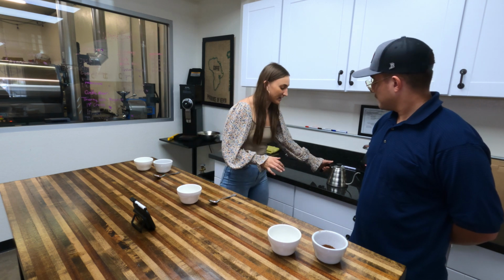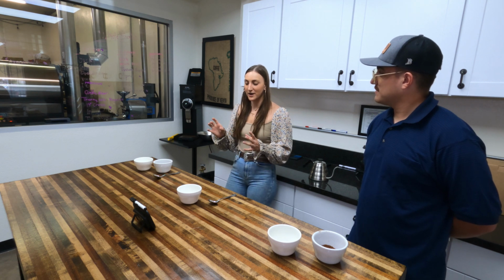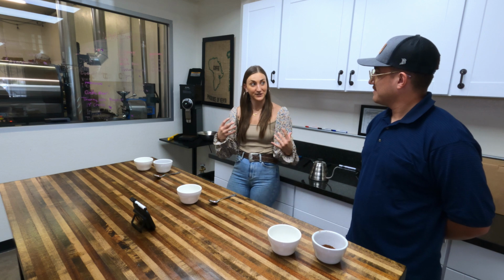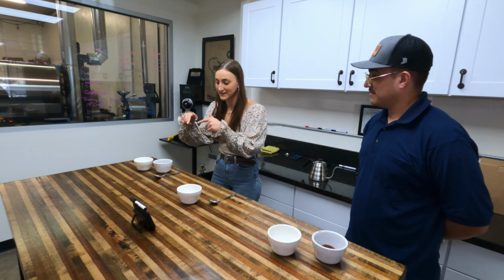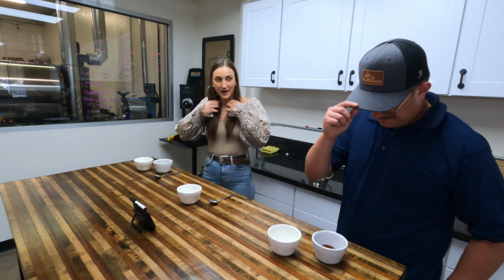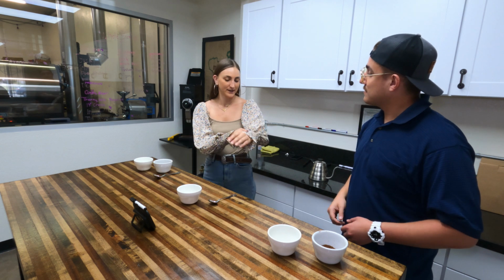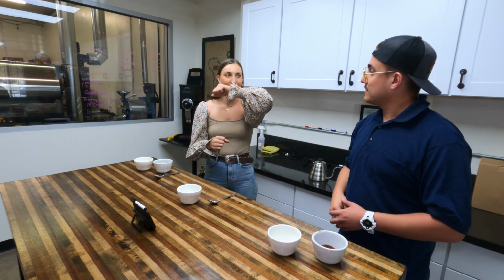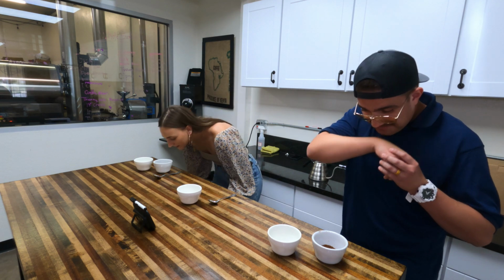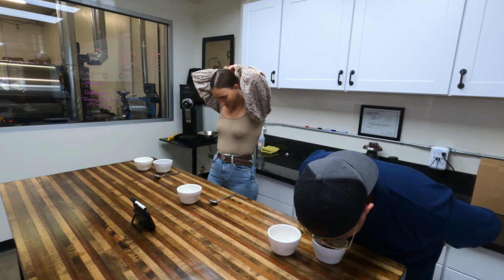So we're gonna actually go ahead and do first a dry smell. This is our Hodos blend. There are specific flavor profiles that will come out, but I kind of want you to see what you get personally. So we're just gonna go ahead and smell the coffee. You can get your nose right down in the cup and you're gonna smell. And if you need to clear your senses, you can actually smell your skin, and that'll kind of reset your senses for you. Perfect. Then I usually actually put my hair back for this.